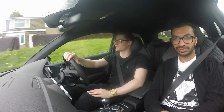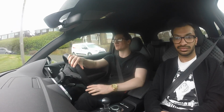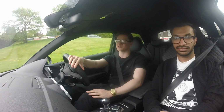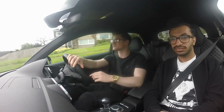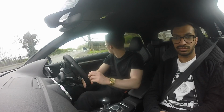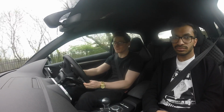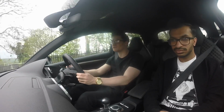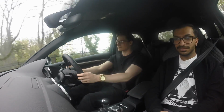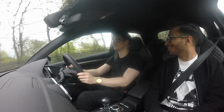Like I say, the performance of this is 310 brake horsepower coming from a 2-litre 4-cylinder engine, which results in 0 to 60 in 4.5 seconds. I'm not too knowledgeable on the torque figures, so I won't mention those just in case I'm horribly wrong. But like I say, 4.5 seconds from a 2-litre 4-cylinder engine is pretty damn quick, and you do certainly feel it if you drop a gear and floor it. You do feel it, like.